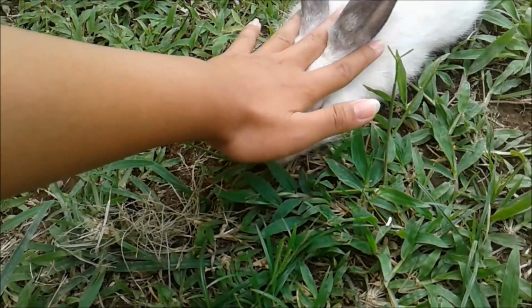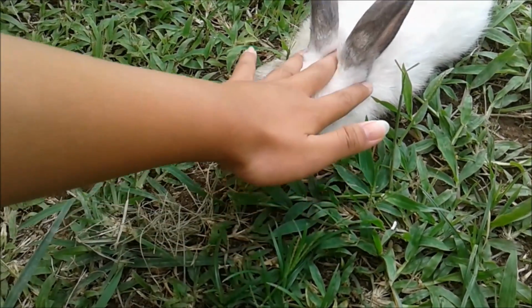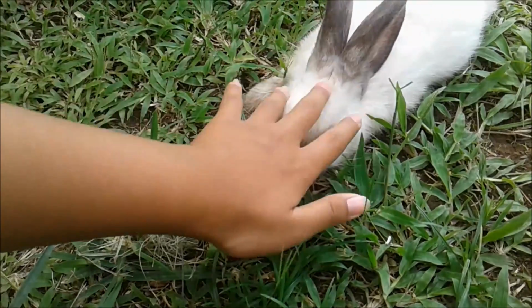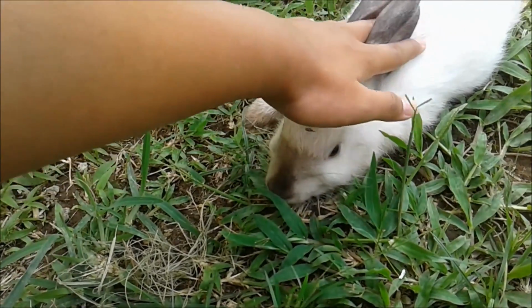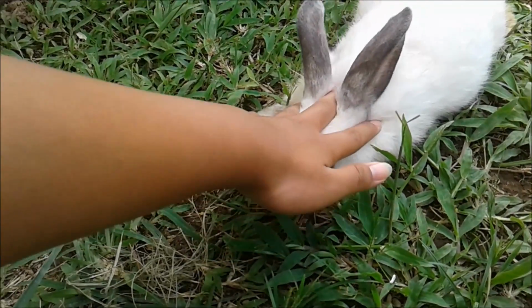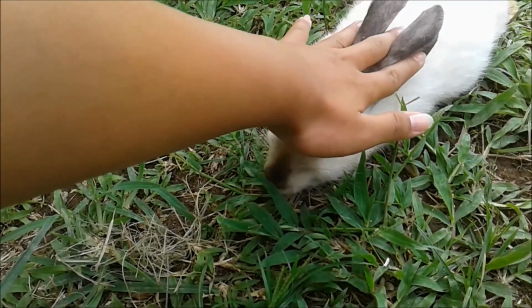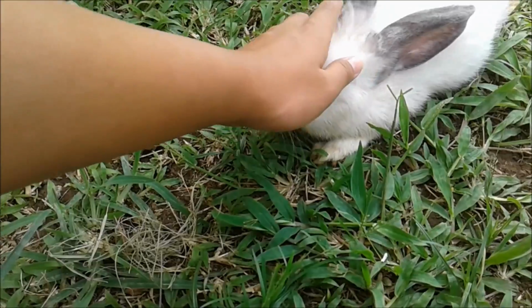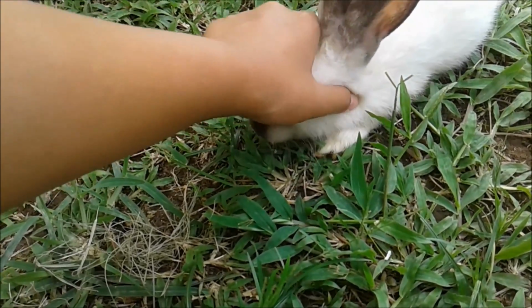You can tell if a rabbit is sleeping when their eyes are open. It's usually when their nose isn't twitching, so you can tell if they're asleep or not.